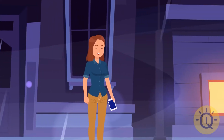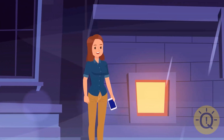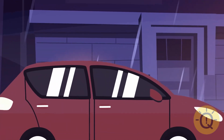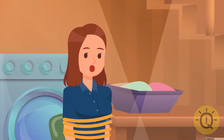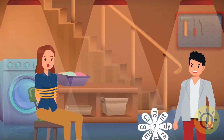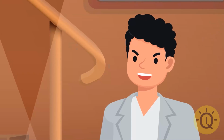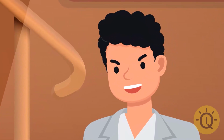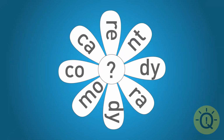Late at night, Megan is walking back home alone. Suddenly, Evil Eye appears right in front of her. He grabs Megan and puts her into the trunk of his car. Megan faints. After a while, she wakes up in a basement and sees her fan drawing some sort of a flower on the floor. He says, "2 letters are missing here. Guess which ones and I'll set you free. If you don't, you'll stay here forever." Can you help Megan out?